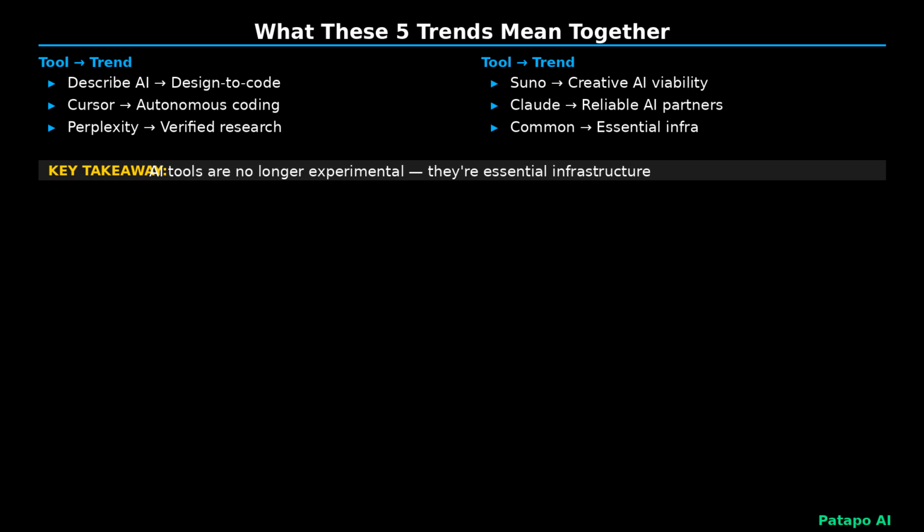Let us step back and look at what these 5 tools collectively tell us about where AI is heading in late 2026. Each tool represents a distinct trend, but together they paint a clear picture of the future. Describe AI shows that design to code automation is eliminating the bottleneck between ideation and implementation. Cursor demonstrates that AI coding is moving from assistance to autonomous implementation. The AI does not just suggest code, it builds entire features.